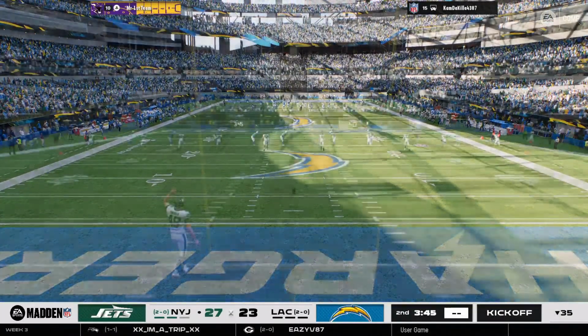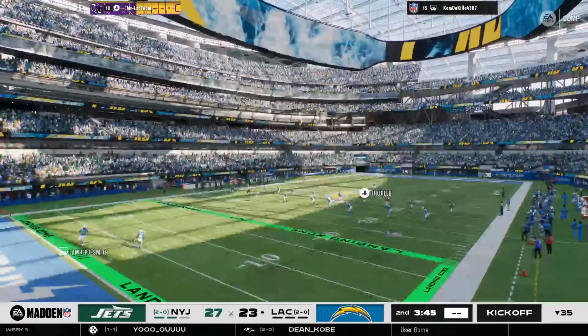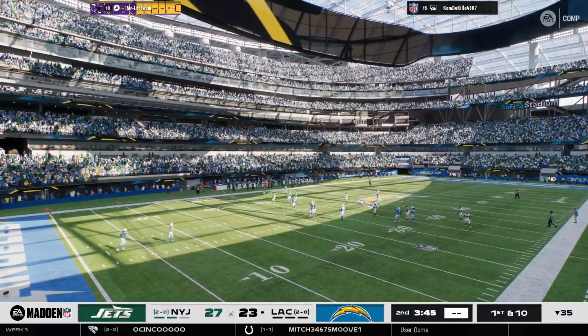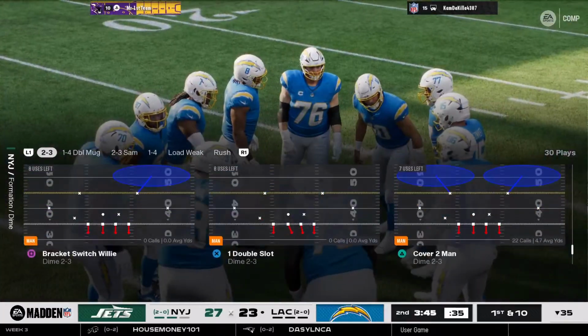Extra point right down the middle. And that will make this a 4-point game. And they will not get a chance to return this one. It's through the back of the end zone for a touchback at their own 35-yard line.